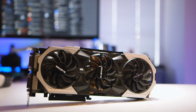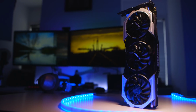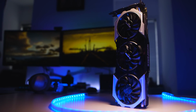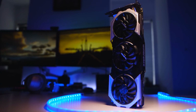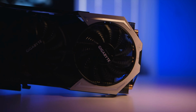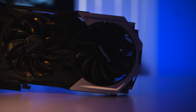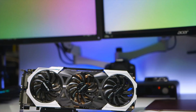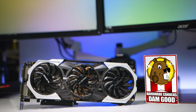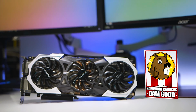We have come across a lot of 980 Ti's, and the G1 is just another addition. Performance-wise, it keeps up quite well with the competition, to name some: the MSI 980 Ti 6G and the EVGA 980 Ti Superclock Plus. But what surprised us was the thermal and acoustic performance. The WindForce cooler is still one of the best around, and it's totally worth considering over the reference card from Nvidia. In the grand scheme of things, this card also provides a pretty good value if you're looking for an ultra high-end gaming solution, and for that, we're giving it the Hardware Canucks Damn Good Award.